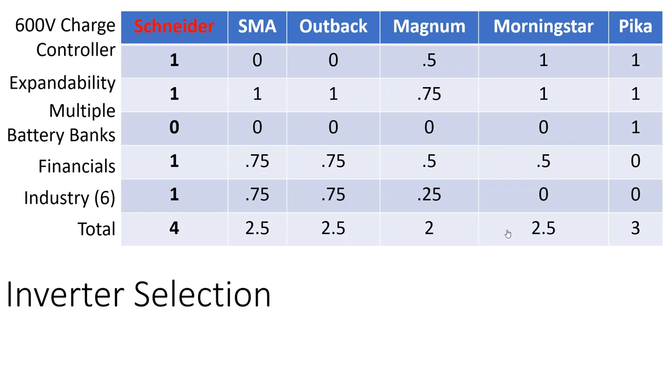And so that actually made my design selection a lot easier, because out of all of these lists of companies that supply the off-grid market, only Schneider and Morningstar and Pika, and Pika is kind of a startup. Morningstar makes a quality product and is a good product to select, but they don't have the brand name recognition that, say, Schneider does, at least in the grid tie market.